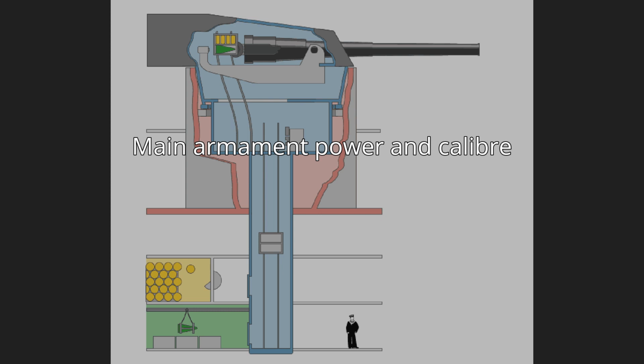This could be done by increasing either the caliber of the weapon and hence the weight of shell, or by lengthening the barrel to increase muzzle velocity. Either of these offered the chance to increase range and armor penetration. Both methods offered advantages and disadvantages, though in general greater muzzle velocity meant increased barrel wear.